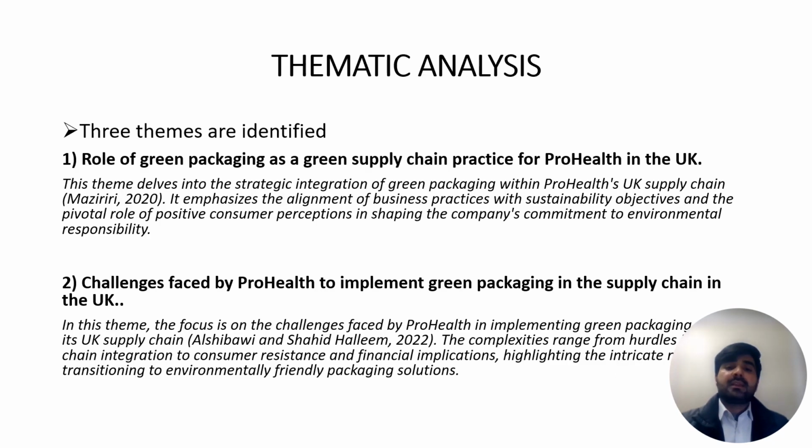This slide is about the thematic analysis. There are three themes identified. The first one is the role of green packaging as a green supply chain practice for ProHealth in the UK. This theme delves into the strategic integration of green packaging within ProHealth's UK supply chain. It emphasizes the alignment of business practice with sustainability objectives and the vital role of positive consumer perceptions in shaping the company's commitment to environmental responsibility.